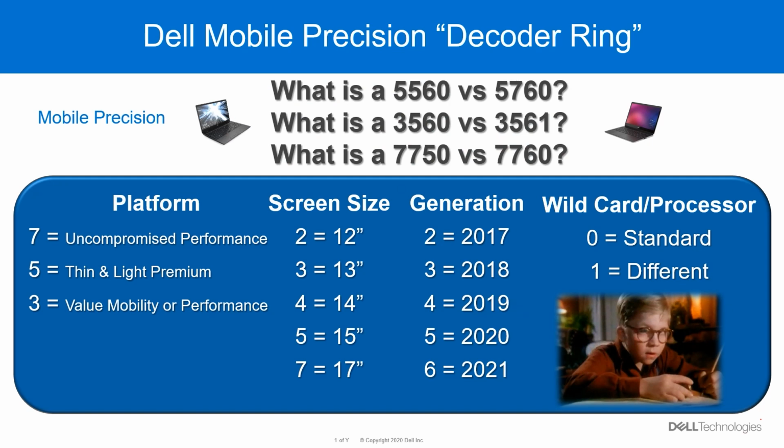So let's take a look at each one of these models. Let's talk about how to decipher the different versions of precisions. Now let's take a look at the naming convention for the Dell Mobile Precision workstations, right? I'm going to give you the decoder ring of how to decipher what all these numbers mean. At the top here, I've got 3 questions on here. And by the end of this, you should be able to answer these with no trouble whatsoever. So the first question I have is, what is a 5560 versus a 5760? What is a 3560 versus a 3561? And what is a 7750 versus a 7760? All of them have little clues as to what's different about them, and should make it a lot easier looking at the model lines and understanding what you're getting.